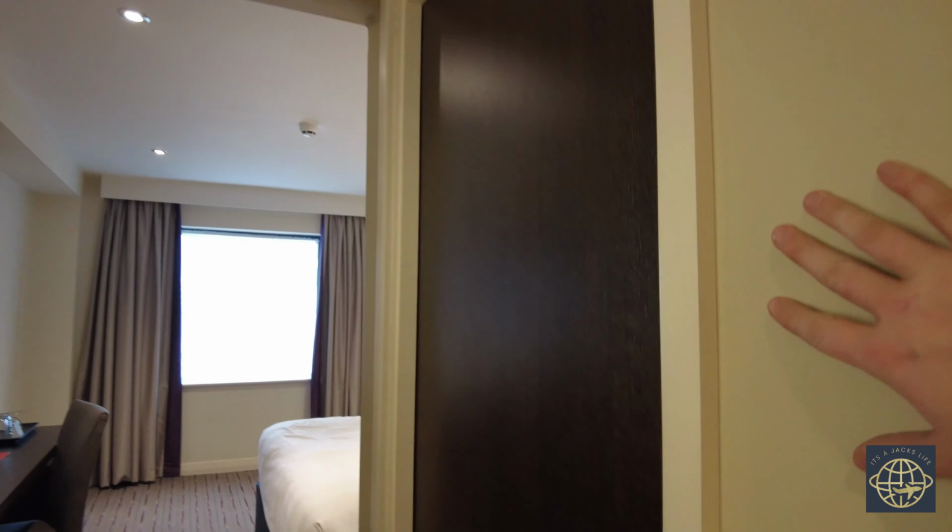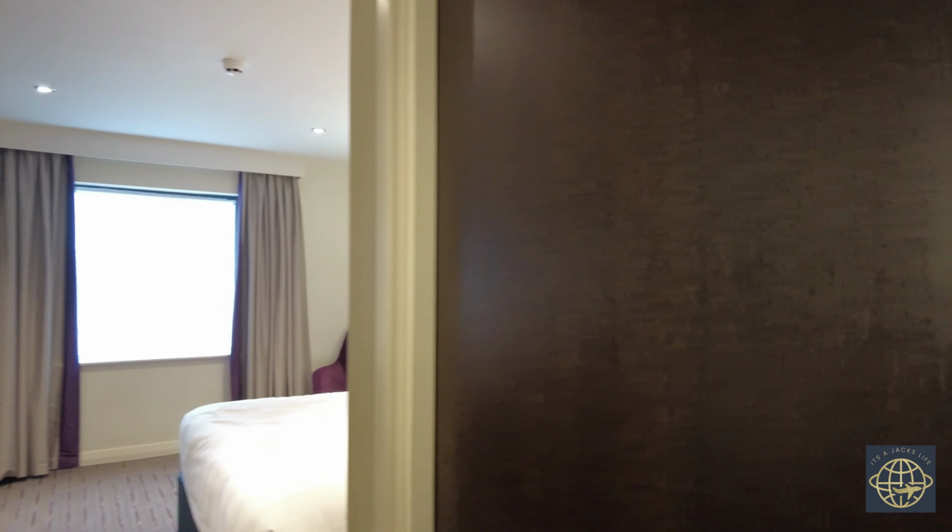So we're all checked in, let's go and have a look at the room, see if Premier Inn is as good as I remember. So room 327, let's go and check it out. Right, so first things first, we have the ensuite on the right, we'll check that out in a little bit.